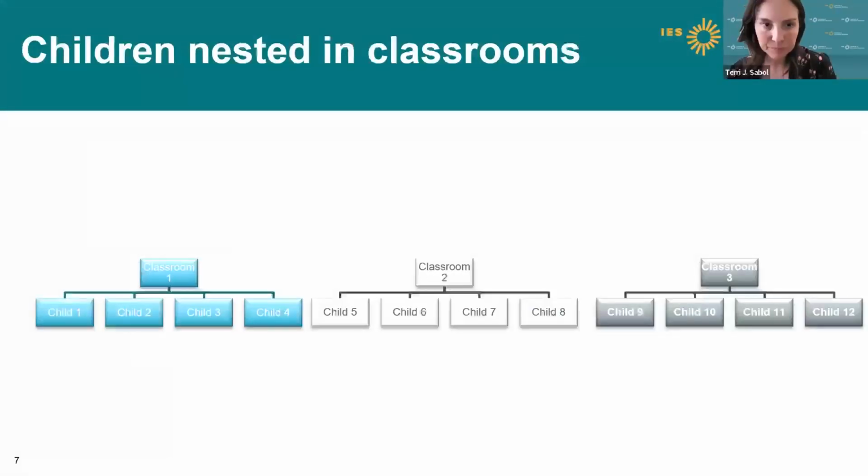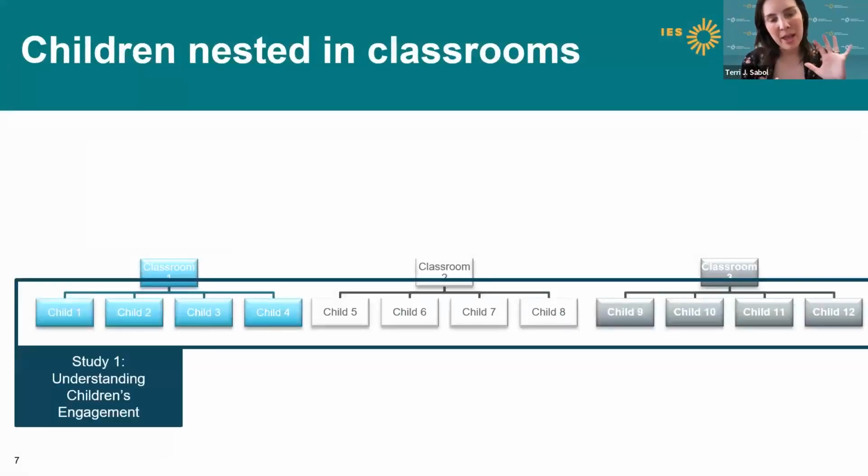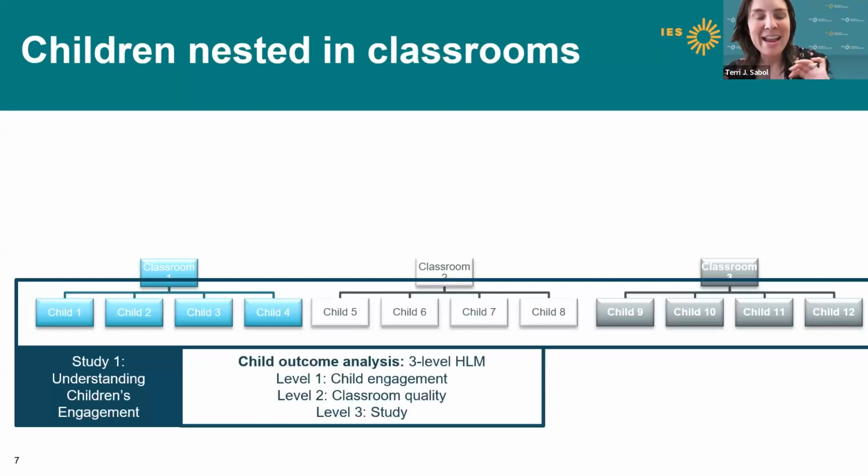So one of the nice things about this study is that there were multiple classrooms with lots of children, with 4 kids nested within those classrooms. And so this allowed us to get a nice broad landscape, at least in the first study, to try to understand what children's engagement looked like on average. So basically just pooling those kids across all of the different classrooms. And for our child level analysis, we basically just account for the fact that those kids are nested within classrooms and are nested within studies.